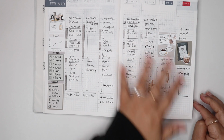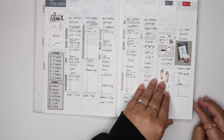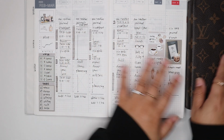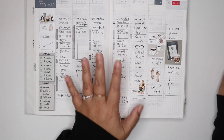So that's my weekly spreads, and I really love how I've been using this. I feel like it's super useful without just duplicating what I have in here. I feel like it serves two different purposes, and both are really helpful in my planning.